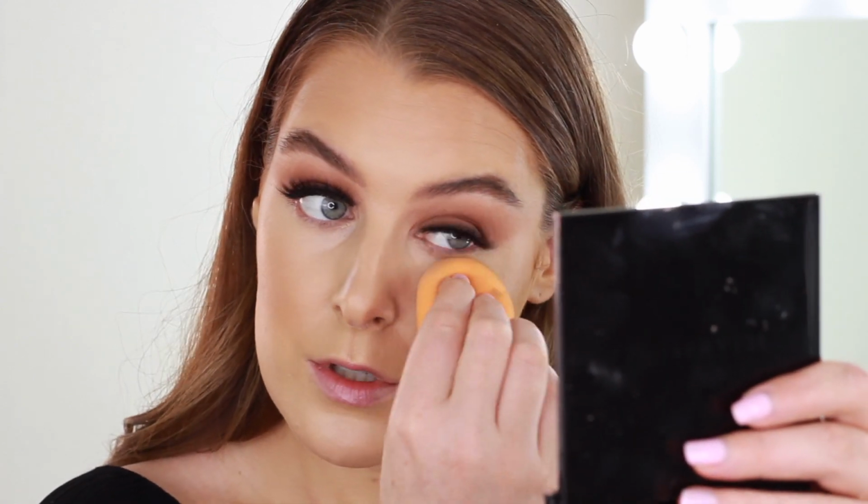So for that, I am going to use the RCMA No Colour Powder, and I'll just tap under my under eyes again.